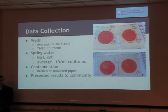For data collection, we also did some 3M films, as the previous iDesign group mentioned. The wells gave not very surprising results: quite a bit of fecal coliform contamination and overall coliform contamination, versus the spring water shown on the bottom here, featuring no E. coli and about 10 coliforms apiece. That's a measure per milliliter of water within the system, and a lot of those are naturally occurring and really no cause for concern.